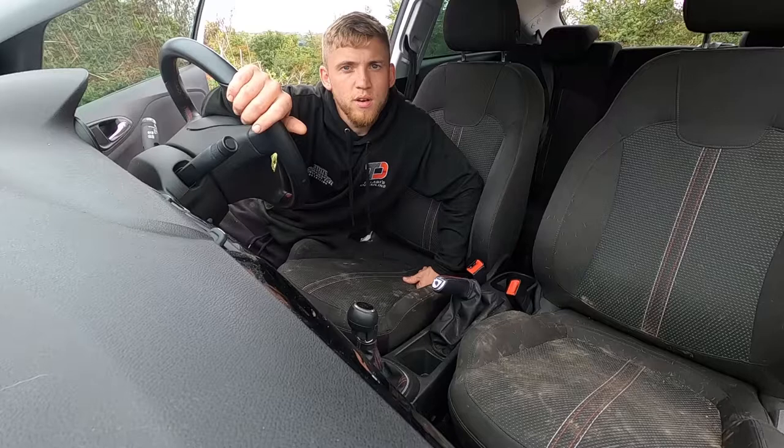Thought I'd use a little pink cloth on this car because it's got loads of pink on it. To be fair, I've left a load of cloths in the van because I said earlier that I switched over and I haven't got any decent ones. I'm just trying to use the ones that I've got. And I thought the pink one would work quite well.